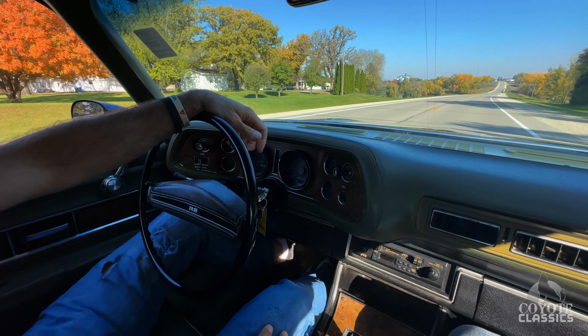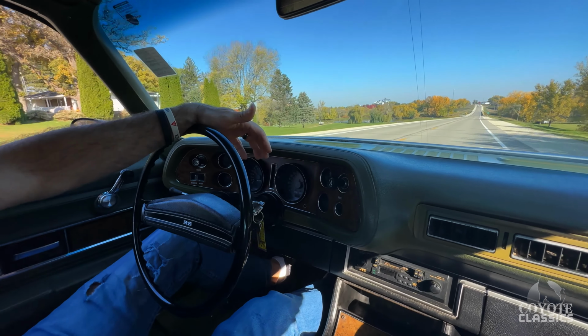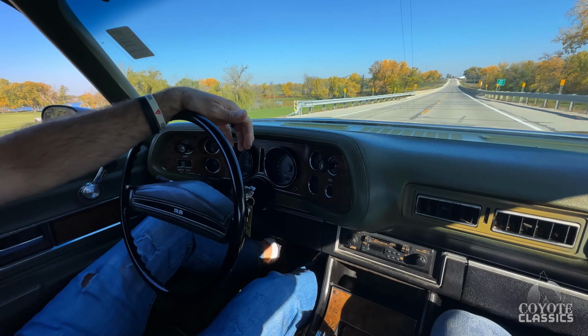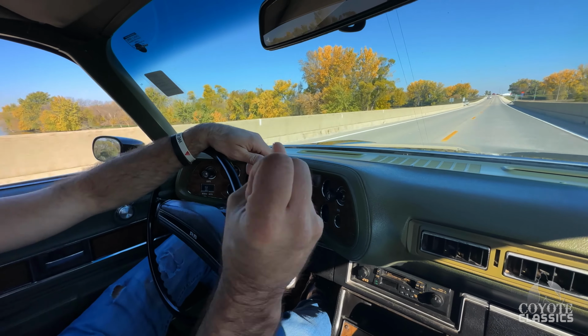Might be a cop up there. That's all right. Give him the bait. There we go, huh? This thing hauls. Yeah, it does. Doesn't it? It actually moves. And that's 85 mile an hour.